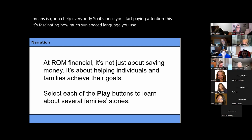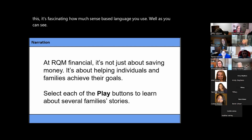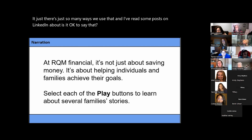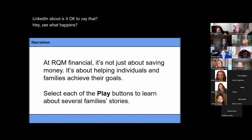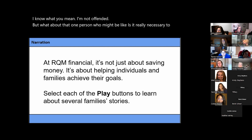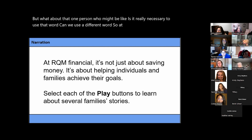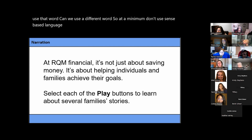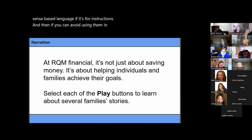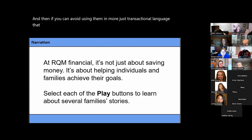Well, as you can see, there's just so many ways we use that. And I've read some posts on LinkedIn about, is it okay to say that? You know, hey, see what happens. And a lot of folks with disabilities say, it doesn't bother me at all. I know what you mean. I'm not offended. But what about that one person who might be? Is it really necessary to use that word? Can we use a different word? So at a minimum, don't use sense-based language if it's for instructions. And then if you can avoid using them in more just transactional language, that it's not about a specific instruction.